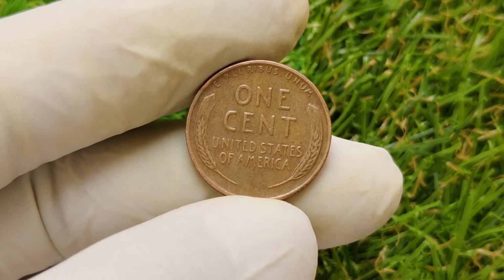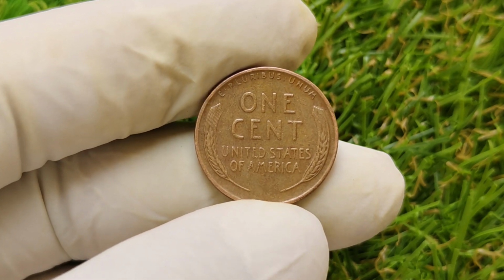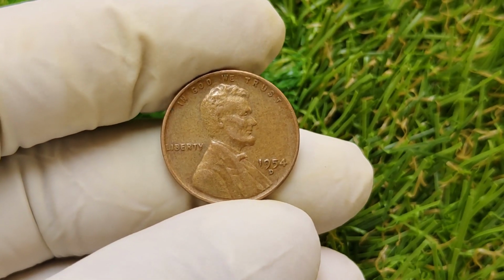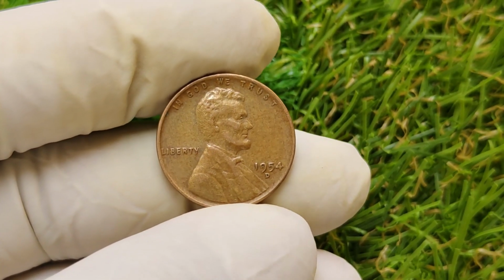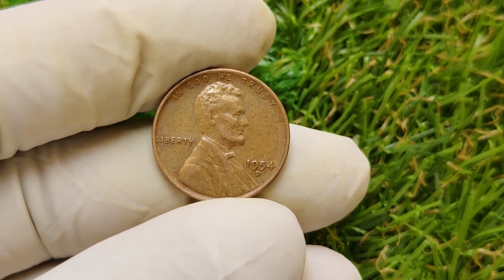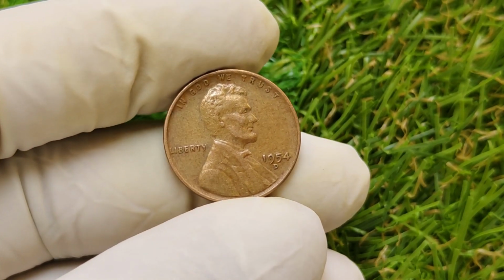So how can you tell if your 1954 D penny is valuable? Start by checking the condition. Is it worn flat or does it have sharp details? Next, look at the color. Red-brown or full red is the most desirable. Then examine it under a magnifier for any unusual features: doubling, cracks, off-center strikes, or odd shapes in the mint mark. And don't forget to weigh it.